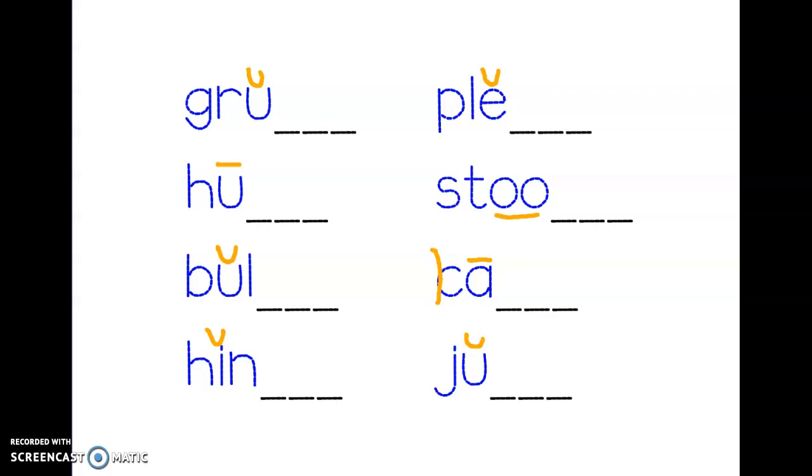We can use DGE or GE. Let's look at the first word, grudge. It is a short vowel. So we are going to write DGE.